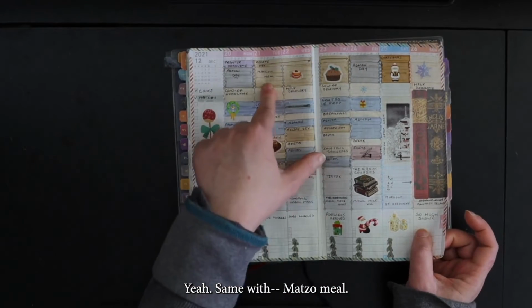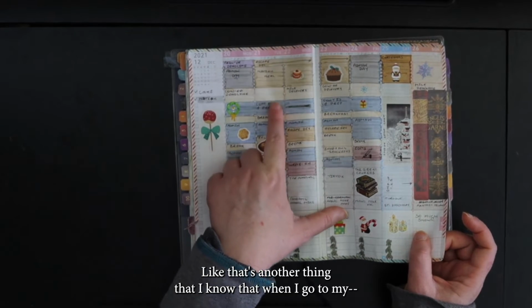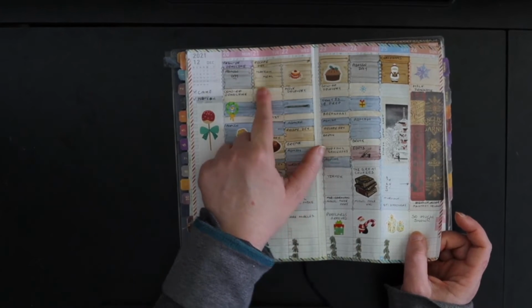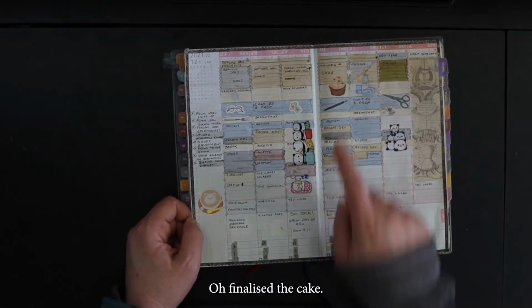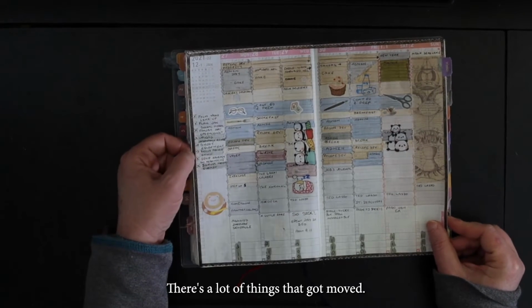Same with matzo meal. That's another thing where I know I have notes somewhere about that up there. Anything else? Oh, finalized the cake. There were a lot of things that got moved.